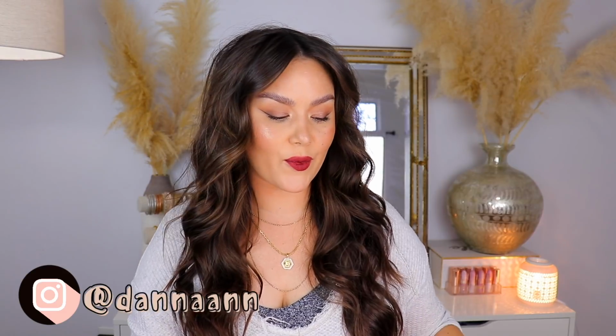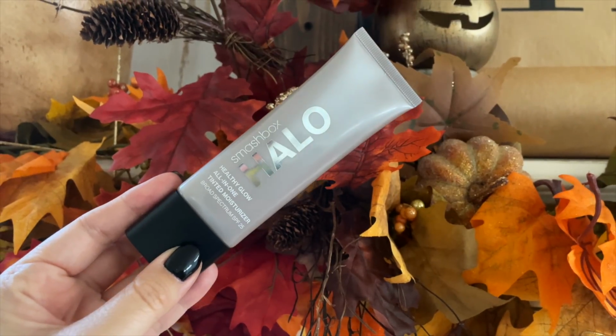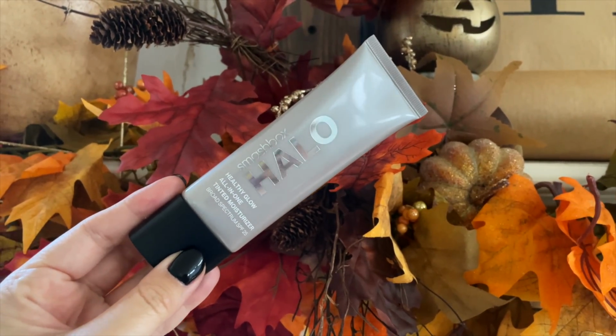I'm gonna kick it off with Ulta. I did a 21 Days of Beauty sale roundup video a few weeks back, and this was a product I mentioned I was going to get right away. It's the Smashbox Halo Healthy Glow All-in-One Tinted Moisturizer. I ended up getting mine in light neutral. I've only used this about two times so far.